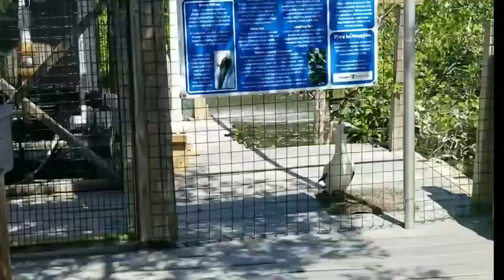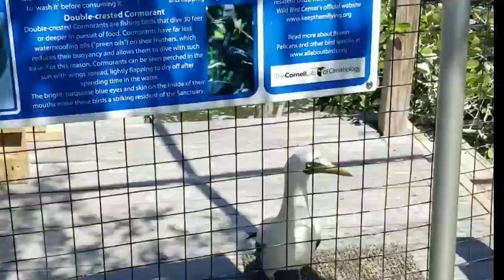These birds are fed every day at 1 o'clock, which we were excited to watch. They know their schedule and they wait patiently.